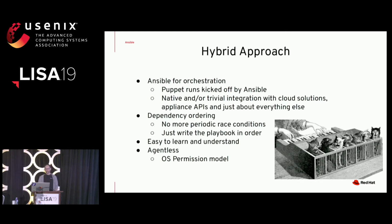With Ansible, we also found that dependency ordering became way easier. You just write the playbooks in order. I know it's kind of a novel concept, but it helps a lot, and it solves a lot of those challenges. The language itself, Ansible, is very easy to learn and understand. I mean, most people could pick it up after a few hours of looking at it. And there's enough resources out there to just copy and paste your way through.